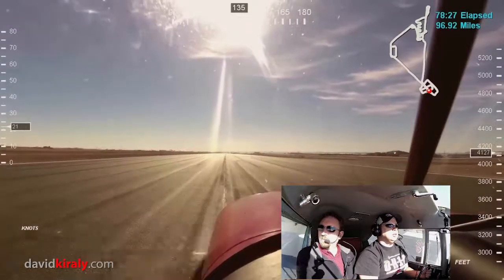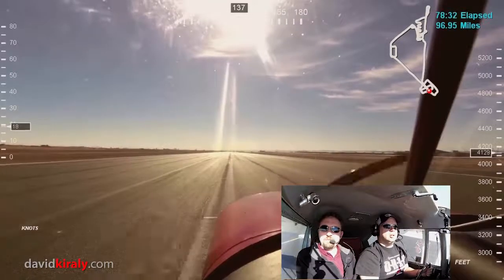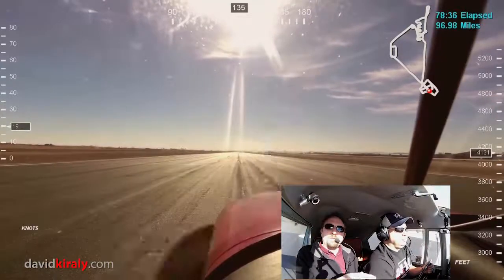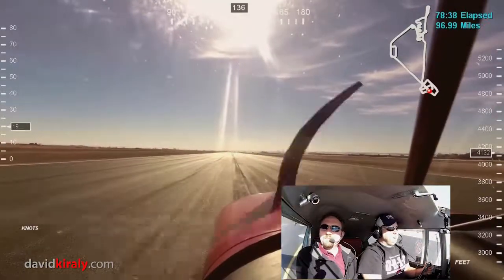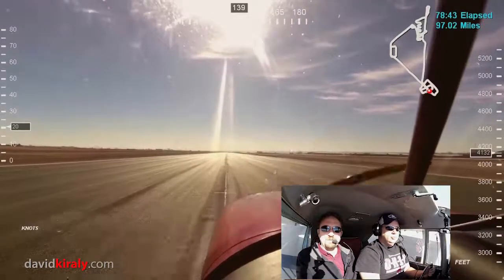We don't have enough runway to take back off from here. Let's taxi back down. We can taxi down runway 5, so we switch it up a little bit. Okay. You can turn off up here at Echo or whatever that is. Good job, man.